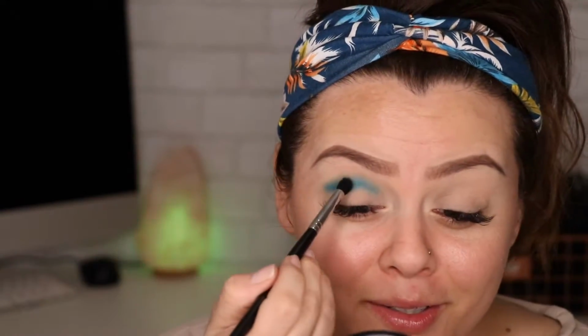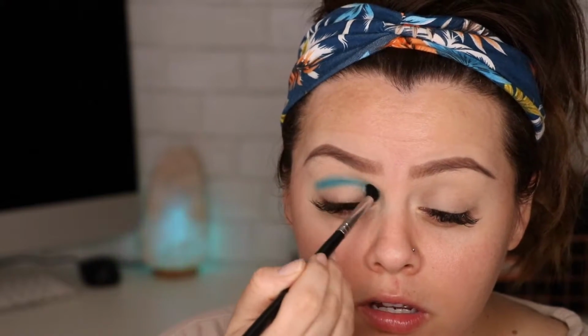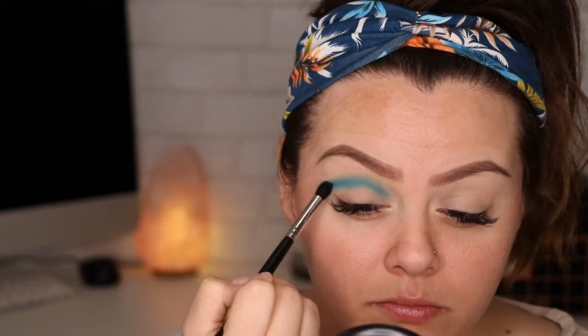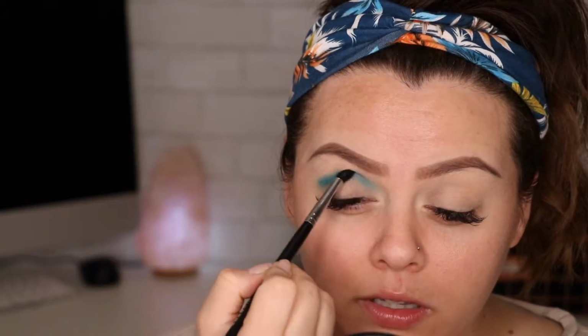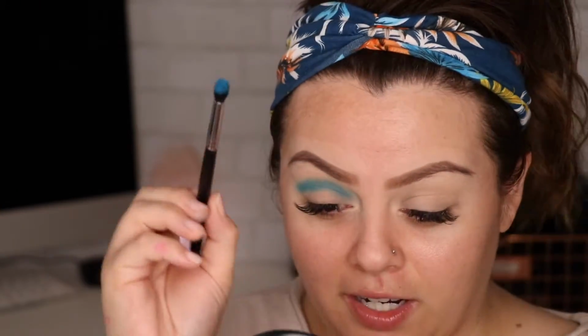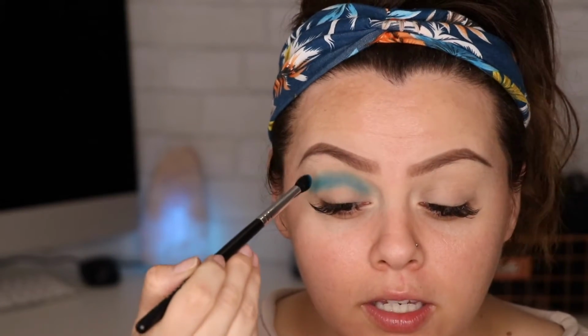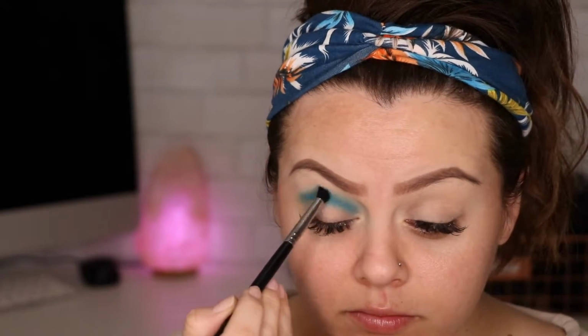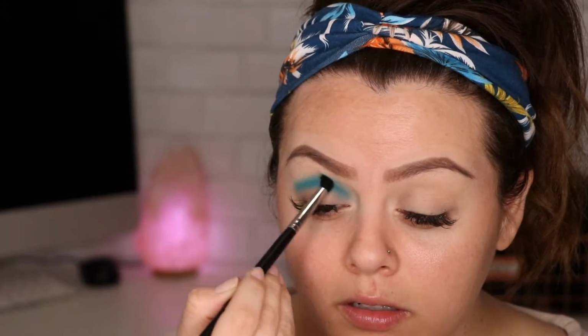Girl, that is bright. I'm glad I used this brush because I can really detail on the crease. If I used the fluffier one it would be a hot mess everywhere. So I'm just applying this on the crease, going back and forth, and then a little bit I'm going to diffuse it. But damn, that was just with one. Wow, I'm shook. That actually looks really good. Okay, I'm going to do a second coat, tapping it off a little bit. Even deeper. All right guys, this is the look. It looks beautiful.